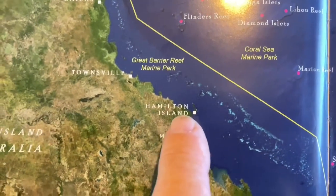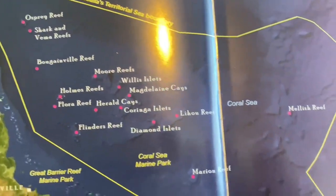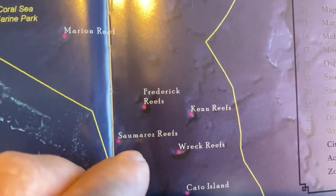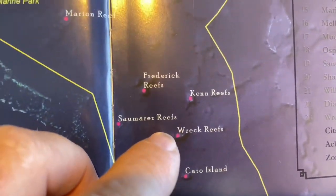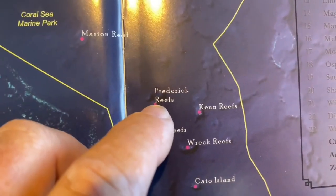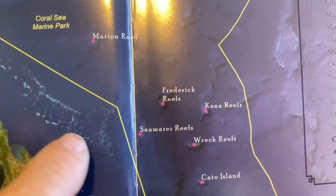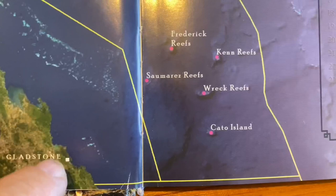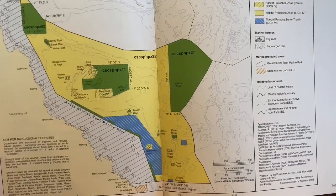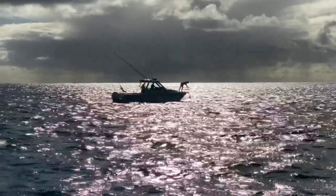This is a good overall shot just to show you where we are in relation to the mainland. So you can see all the Coral Sea islands there, bordered by that yellow line. You come down the Barrier Reef, and that's the area we're in. There's Ken and Wreck, and then we're going to go over to Frederick in a day or so. That's the main part of the Barrier Reef there, and the Swains. And this is a map that shows the area bounded by all the green zones and fishing zones.